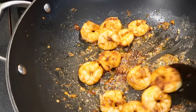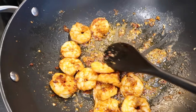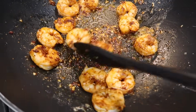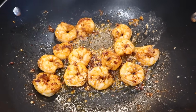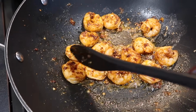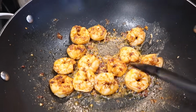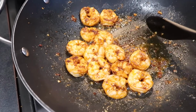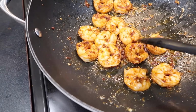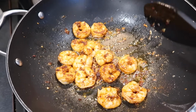Shrimp is done. I like everything I make to be crispy. I've told you guys this before, but I think they look really good. I'm trying to make sure they're crispy on both sides. It's gonna be perfect, because even if they're a little too crispy, once you put them in that sauce, it's gonna be perfect. Oh my God, this smells so good. I wish I could let you guys smell the fragrance. One day we're gonna get there, but not today.